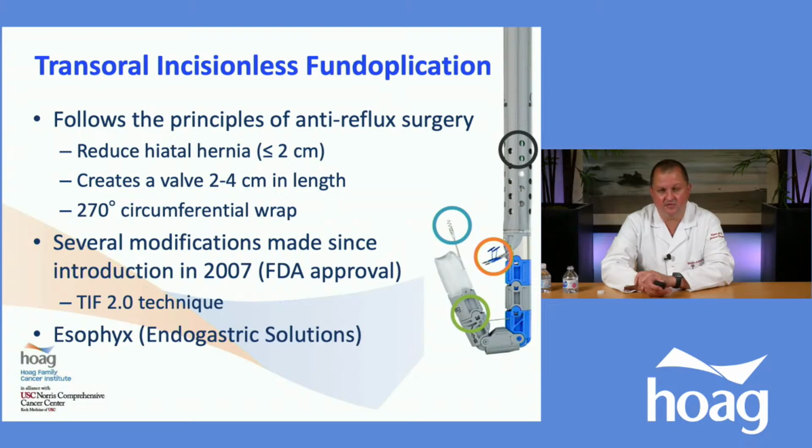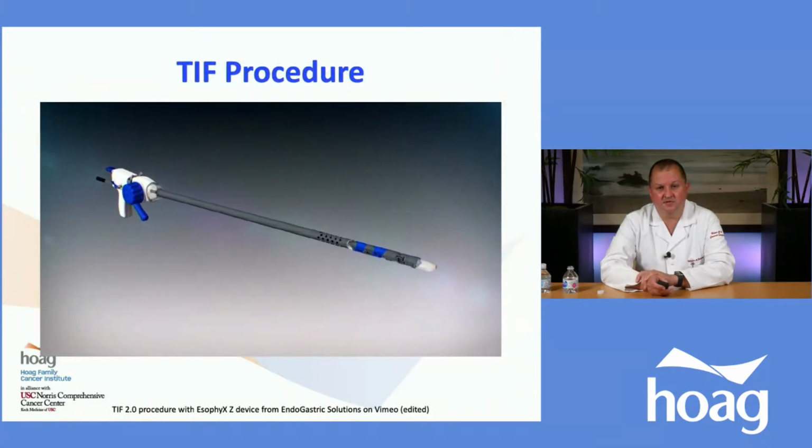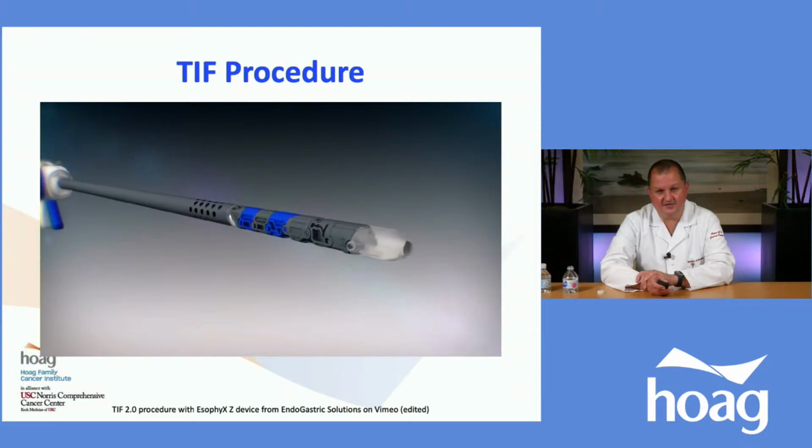It creates a valve 2 to 4 centimeters in length, which is essentially the length of a surgical fundoplication. Unlike a Nissen, which is 360 degrees, this is a partial fundoplication, or 270 degrees. There's been several modifications made since its initial FDA approval. We're currently on the TIF 2.0 technique, and the device is called EsophyX. I'm going to show you a video here. This is the actual EsophyX device.